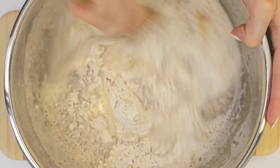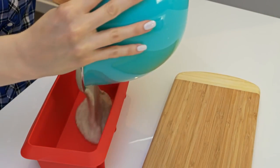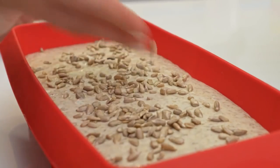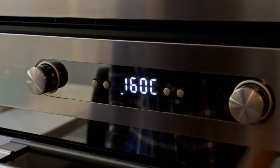Mix this thoroughly until all the ingredients are evenly combined. Pour the mixture into a bread form. Sprinkle with some sunflower seeds and put it in the oven. Bake for an hour at 320 degrees Fahrenheit.